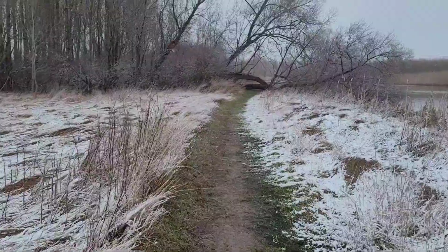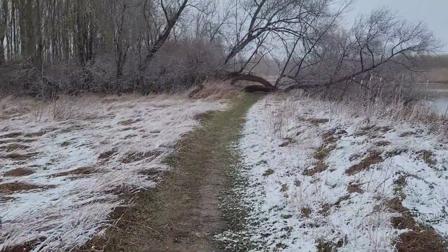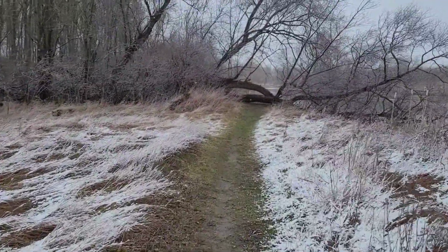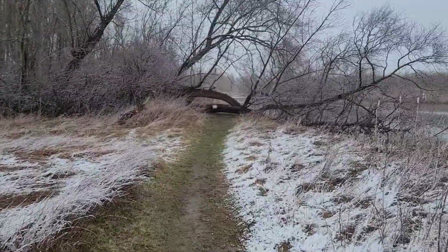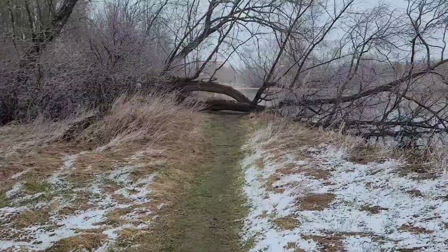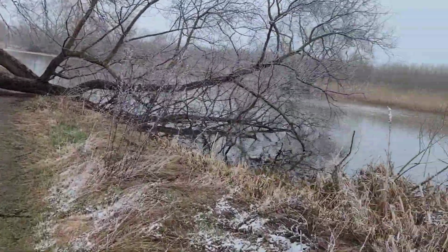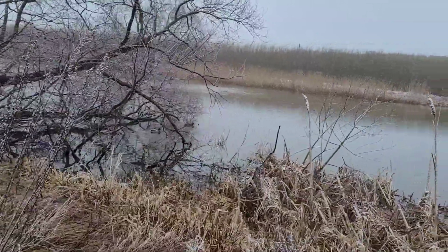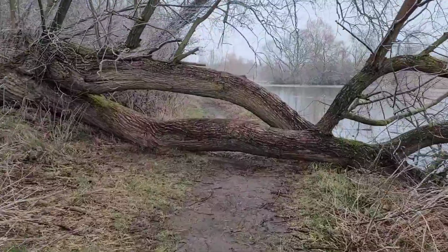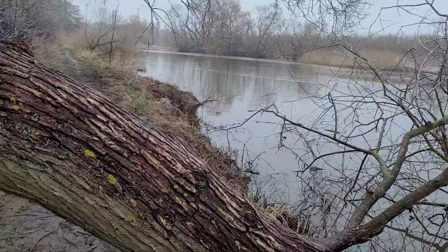This is also a clear indication of who's in charge out here. I mean, we have maybe built the paths and everything and the bridges, but nature says, oh well, there's a tree here. I'm putting it here. Some more ducks. Time to show off some ninja skills.